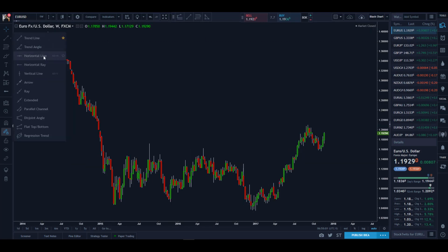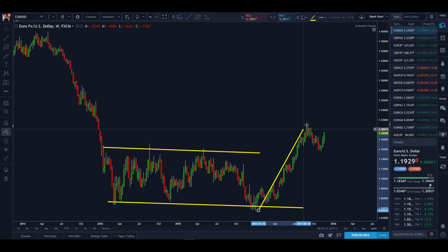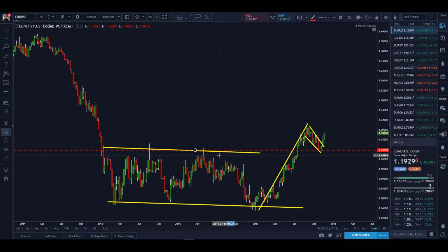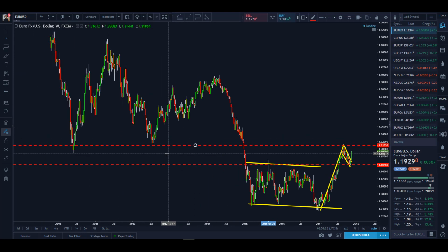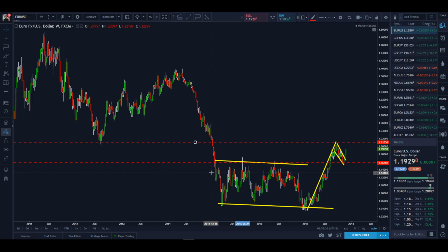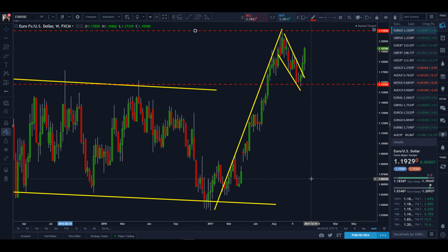Even on a bigger perspective, you can see that recently we've expanded out of our contraction area. The market has consolidated down here, we've expanded out of that, and we've essentially put in a bullish flag pattern. That flag pattern has come right down into previous structure support, but it also began at previous structure resistance. So you can see we're trading between two very important levels: a level where price action found support in the past and is now acting as resistance, and a level where price action found resistance in the past and is now trading as support. That's why we've been going back and forth for a while here.